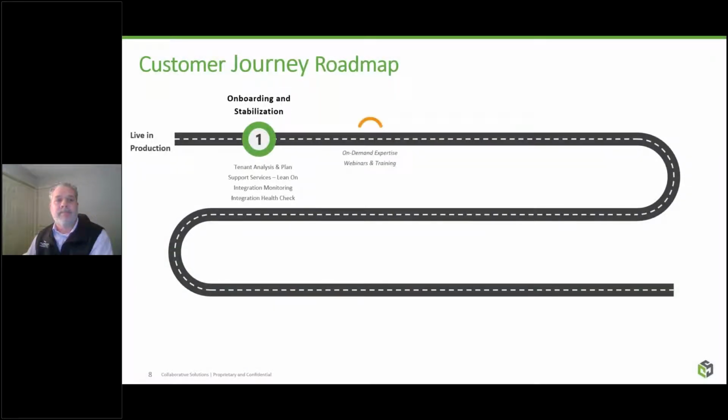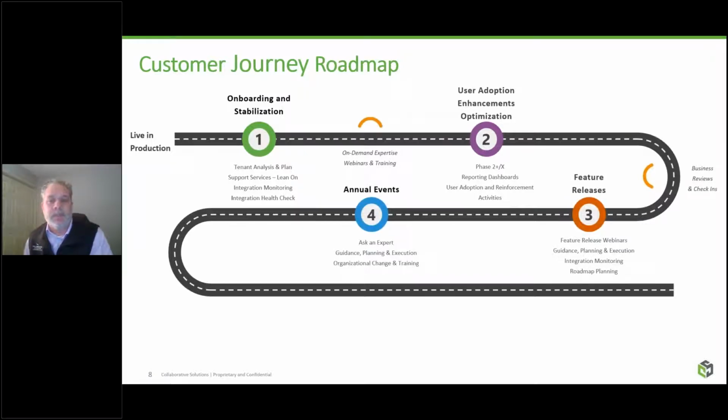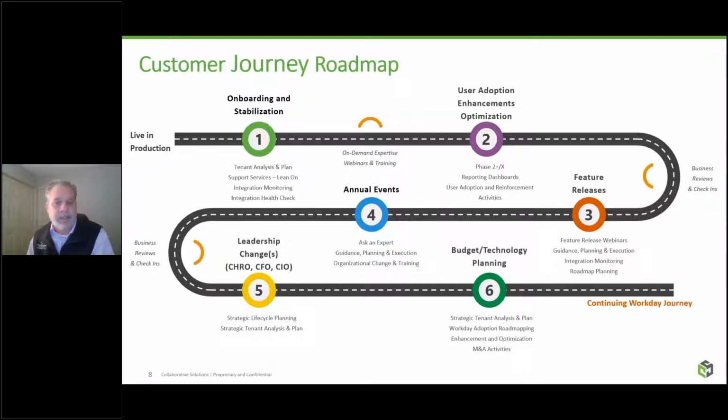All right. So our customer journey roadmap here, really we want to call out that we all know that you guys are at different places in your journey with Workday, and this map looks like it is somewhat linear, with a road and step to step. But we know that depending on where you're at with your Workday journey, you could be on any one of these numbers on the slide.